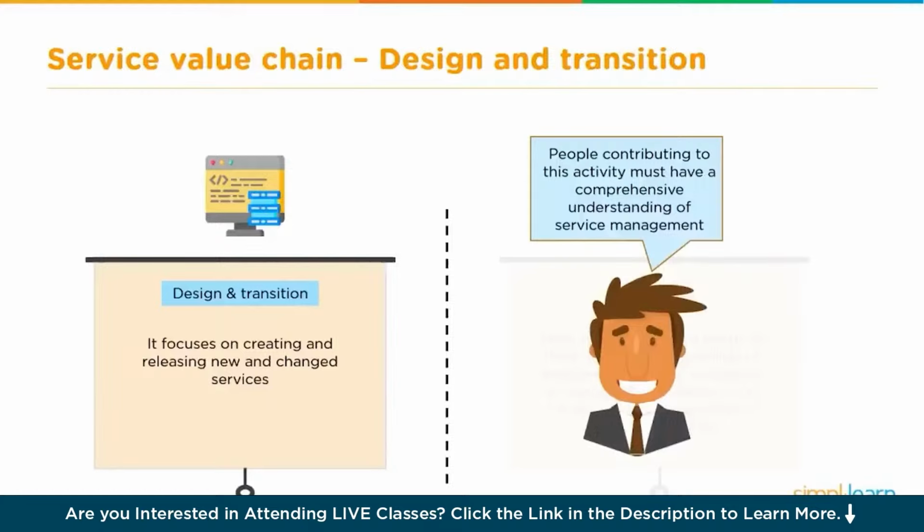It involves defining the service solution, technology architectures, processes, metrics, and measurement methods and tools to measure that particular service and service performance. This requires individuals who have a comprehensive understanding of service management, and they should contribute to this entire exercise of design and transition. Unless you have that holistic picture we mentioned while planning and engaging to get clarity, designing would not provide the blueprint required.